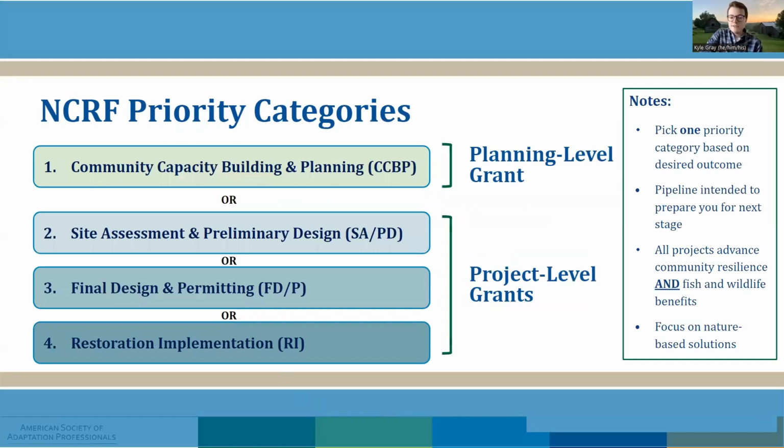So that's kind of the overall logistics for this program. The next few slides are going to go into the specifics on the different categories for funding. And you'll see there's 4 categories on screen, and I'll break each of these down individually. One of them is planning level, and that's the first. And then the last 3 are all project level.